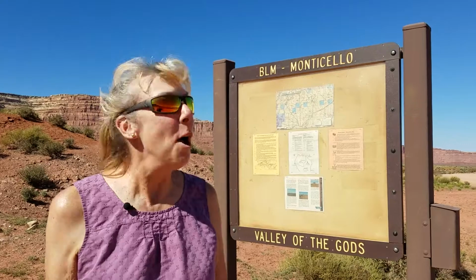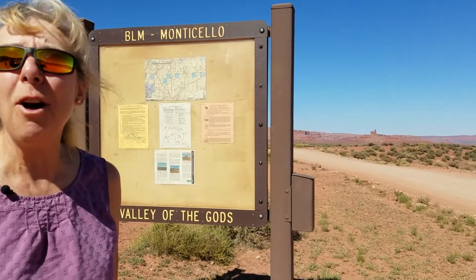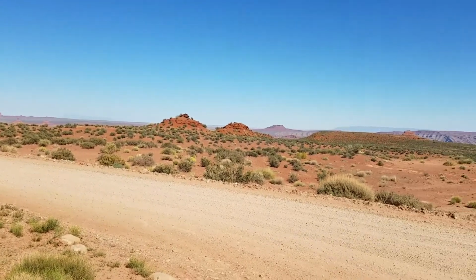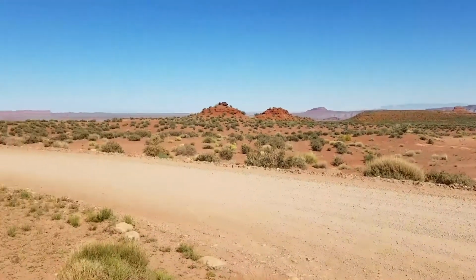Sunny Weather's here, and today we're at the Valley of the Gods. We've just come down Moki Dugway and we're getting ready to start our journey through the Valley of the Gods. It's 17 miles and we'll be stopping along the way to share with you the beautiful monuments there. Hope you enjoy this ride with us.